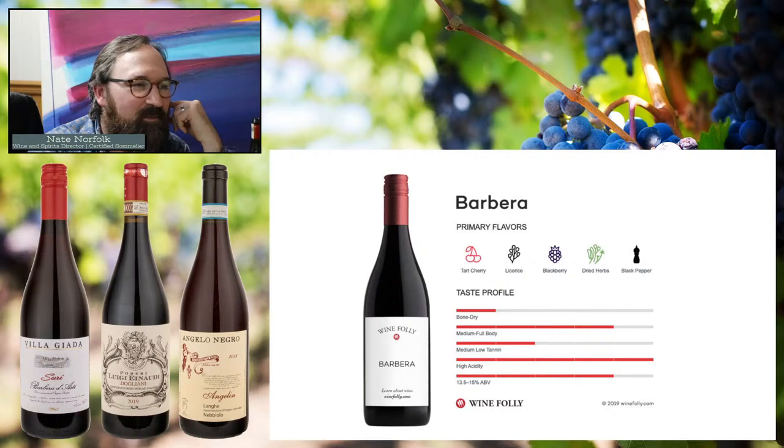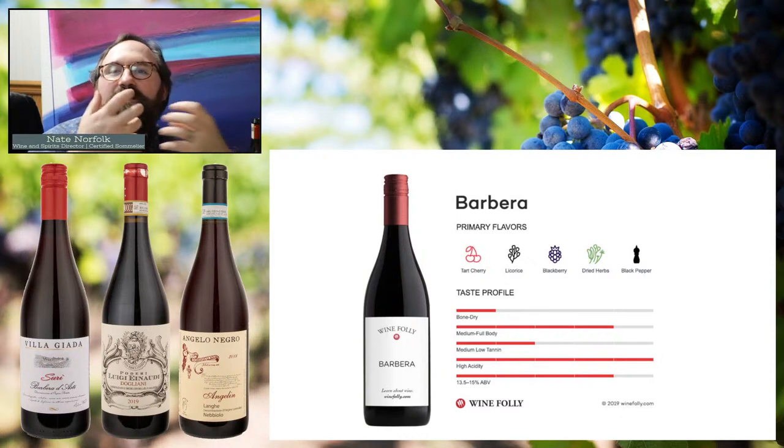We need scent bulbs at tastings. There's a kit called a Nez du Vin. It has a bunch of different smells to it, and it's a kit you can buy, and it has about 100 of them.